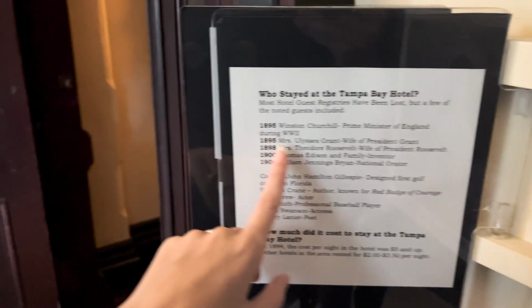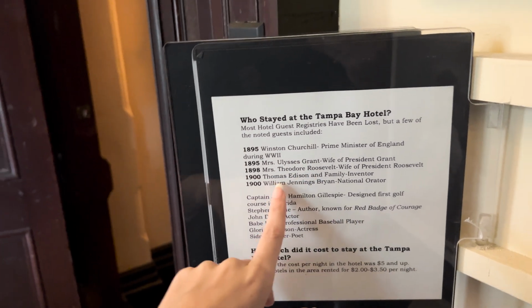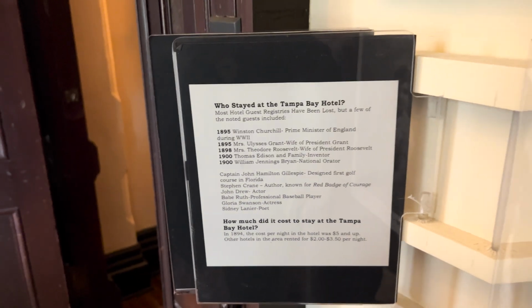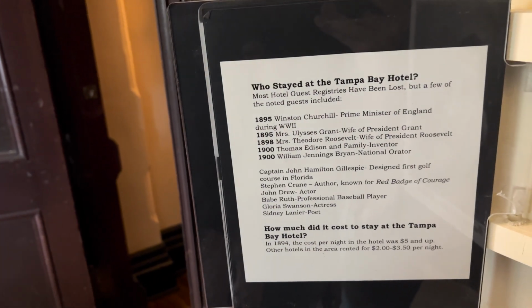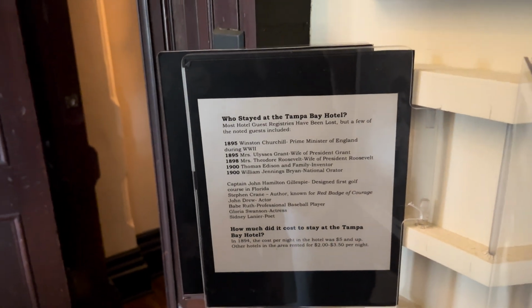Stayed at the hotel: Winston Churchill, Ulysses Grant, Theodore Roosevelt, Thomas Edison and family, William Jennings Bryan. Wow. Look at the John Hamilton Gillespie designed first golf course in Florida. That's cool.